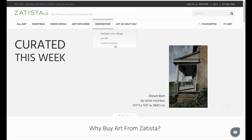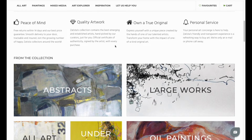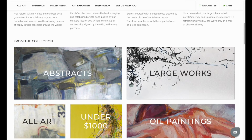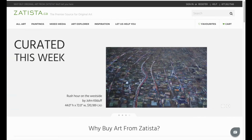There isn't a listing fee to sell on Zatista. However, they do take a 45% commission on any sales. This is one of the highest commission fees I've seen from an online platform. That's getting more like art gallery type commission fees from what I've seen. But yeah, you can check them out if you would like.